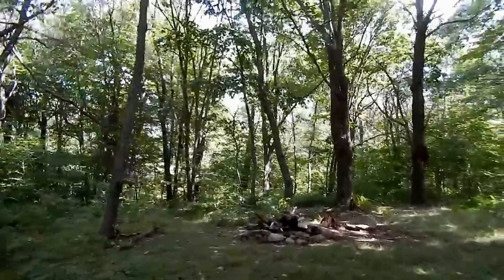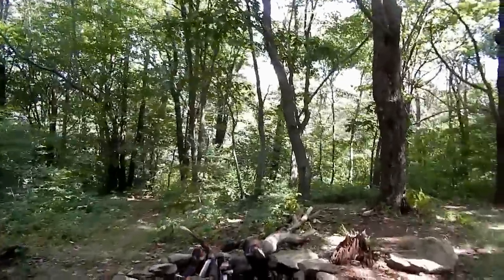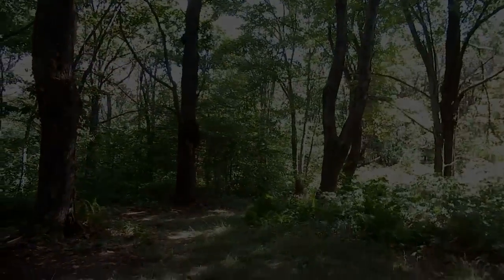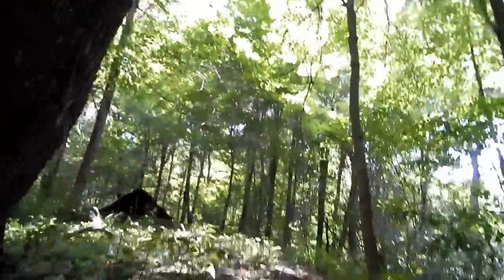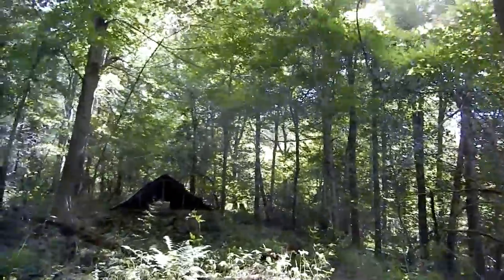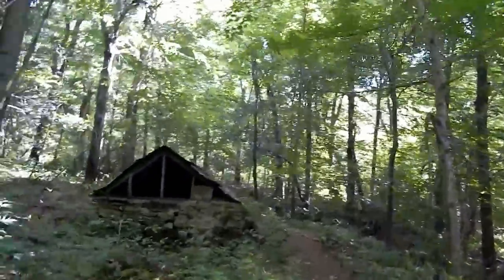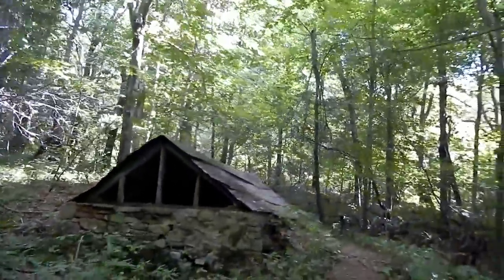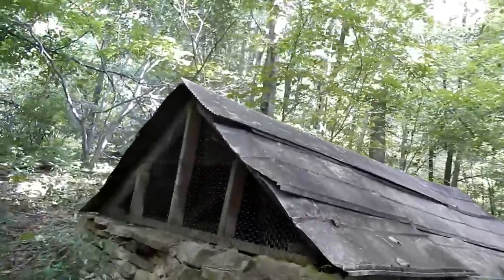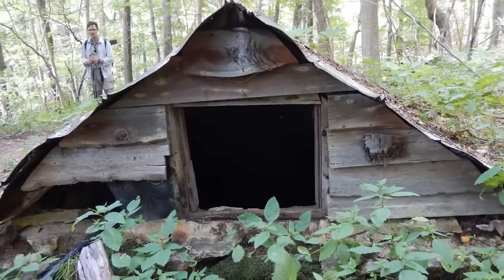According to the rules, you are not allowed to camp in any place but the shelters on the Laurel Highlands Trail yet. This would be the second one of these we have passed. Let's check this out. It looks like a spring house. Or maybe it is a shelter. Well, if it is, it's an old one. Not really sure what it is. Hello? It's a spring house.